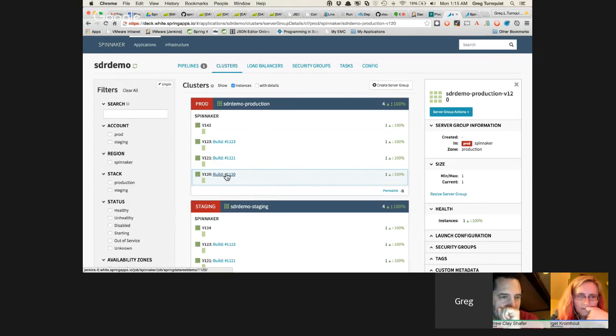This little hyperlink is telling me that this was built against Jenkins job 1120. And it's actually a hyperlink to take me back to Jenkins, if I want to go look up the details of that build job. Now over here, I clicked on this thing. It was in this cluster, SDR demo production v120, and if you look over here, you can actually get the full name of what this is. This server group, SDR demo production v120.